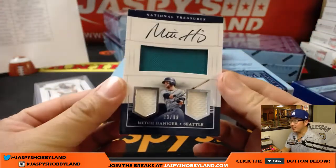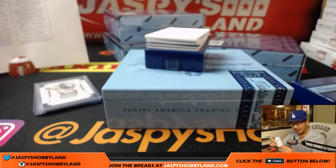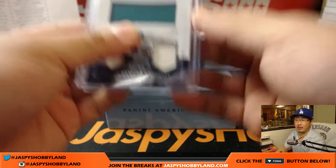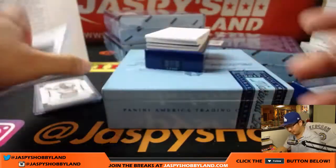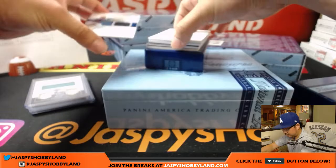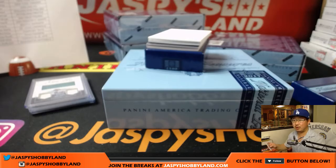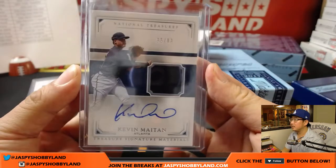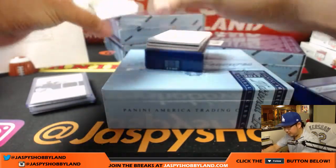Then we've got Mitch Haniger. Nice. 23 out of 99. Two-color, triple relic, and on-card auto. We're seeing a lot more on-card autos in this set. Mariners, that'll be Ed Aarons. There you go, Ed. I like the face. 65 out of 99, Kevin Maitan for the Braves. That'll go to C.O. Turtle. C.O. Turtle having a nice day.